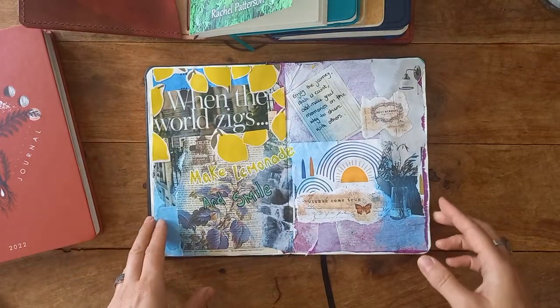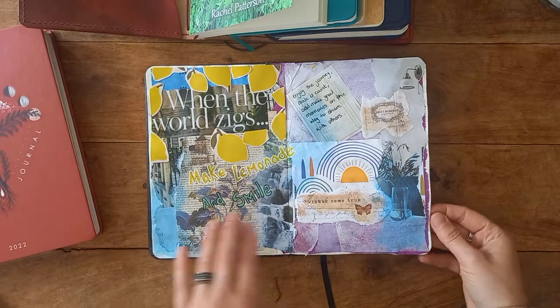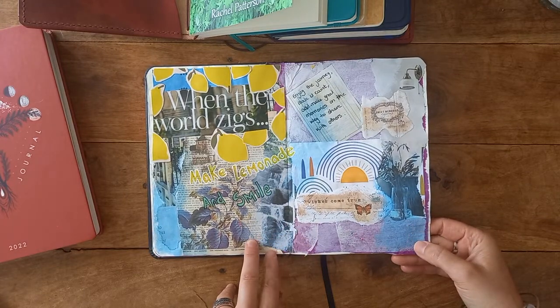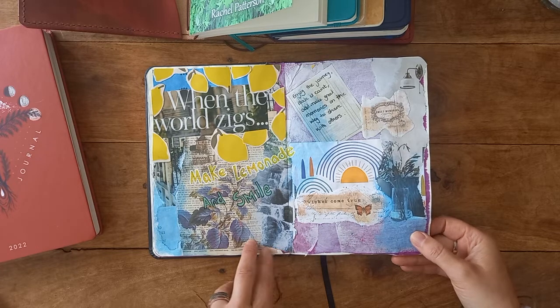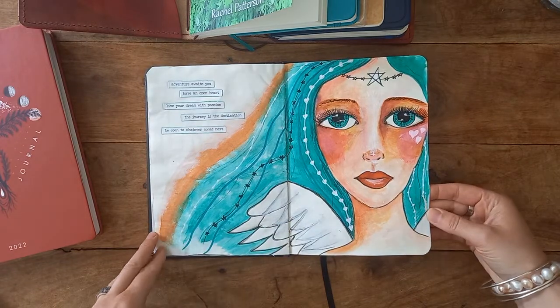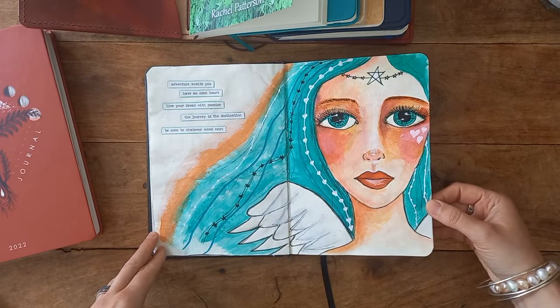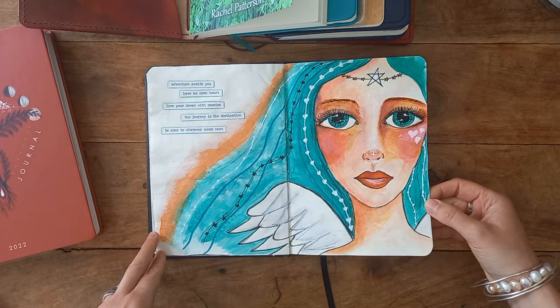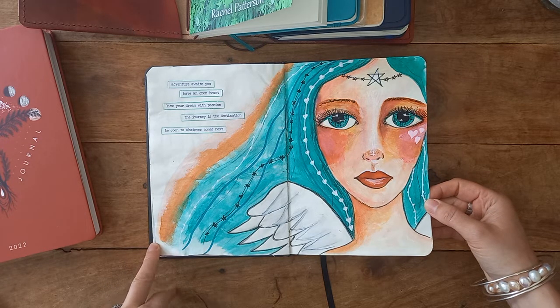Here we go. Make lemonade and smile. So this is just another page of enjoy the journey, make it count, and make great memories on the way to share with others, because wishes can come true. Just collaging. And we have another fairy angel type person here. Adventure awaits for you. Have an open heart. Live your dream with passion. The journey is the destination, and be open to whatever comes next.